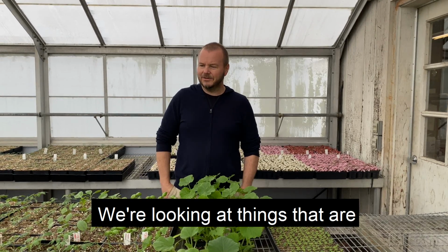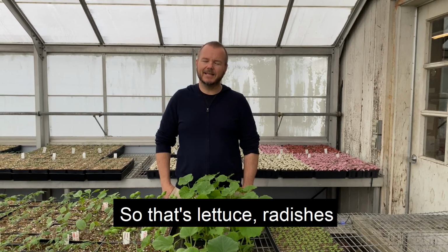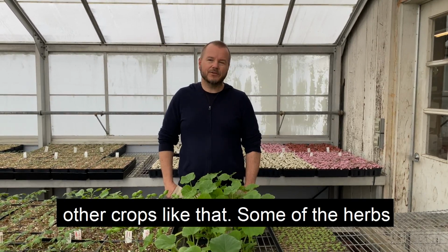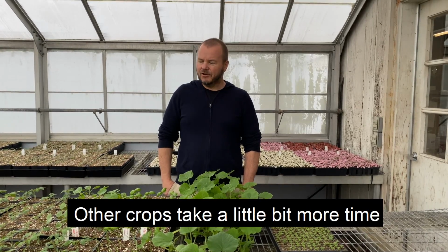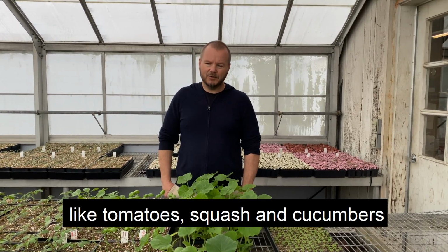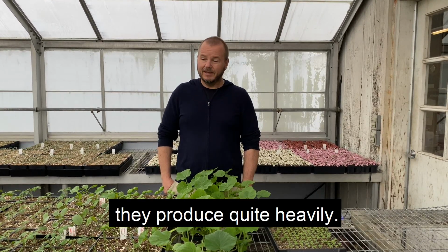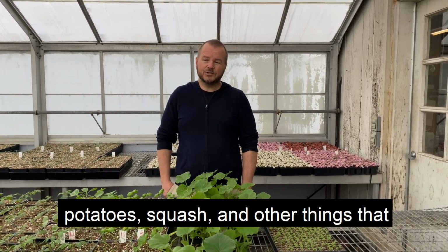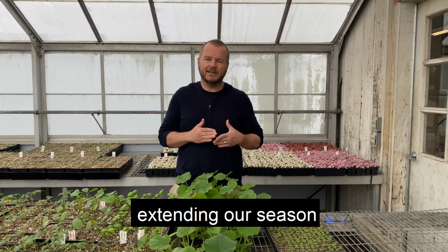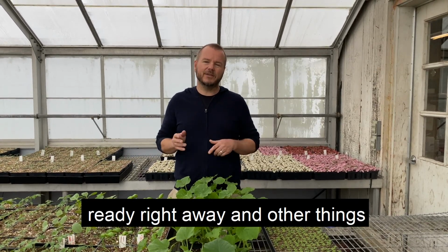We're looking at things that are growing quickly. We want to get stuff that's up and available soon. So that's lettuce, radishes, other crops like that. Some of the herbs, basil, we're growing things like that. Other crops take a little bit more time, like tomatoes and squash and cucumbers. But once they start producing, they produce quite heavily. And we're also producing things like potatoes and other things and squash that store in the winter. So we're kind of extending our season throughout the summer. So we want stuff to be ready right away and other things that'll be ready later in the summer.